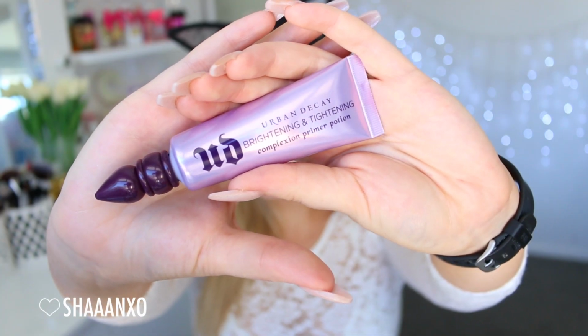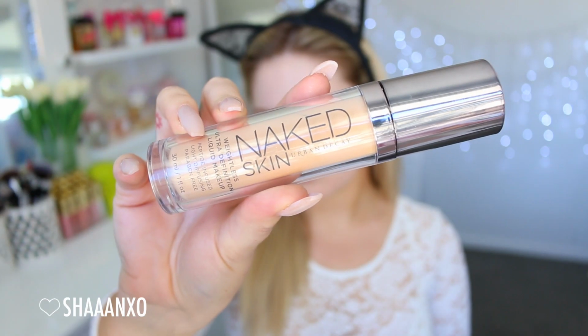And then I'm going to use a proper primer as well. This one is also by Urban Decay. Everything in this video is Urban Decay, as I said in the intro. And I'm just applying this all over my face, and primers just help your makeup go on nice and smooth and last all day.